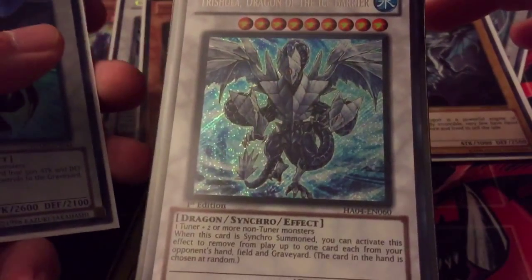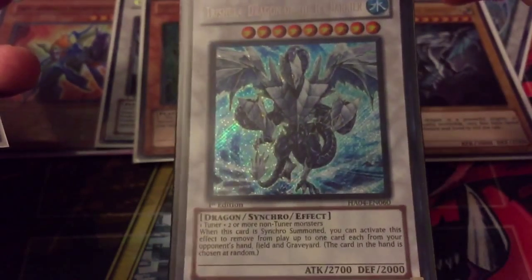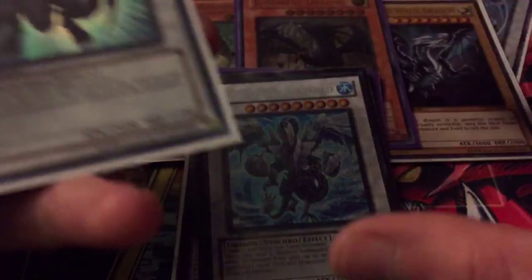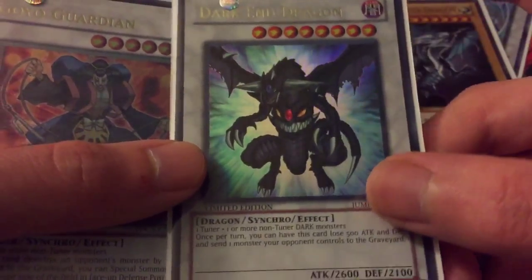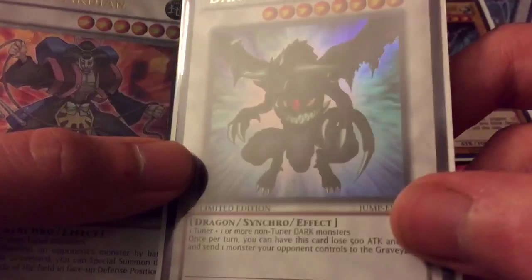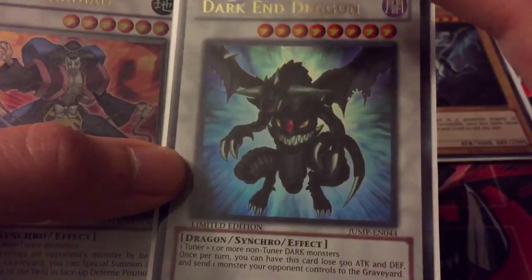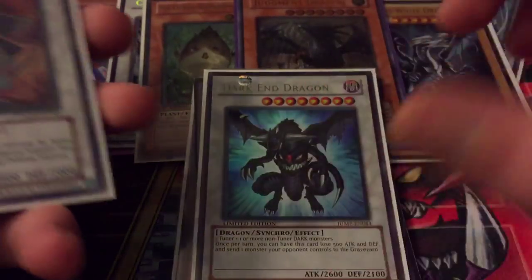Trishula, another one of the honorable mentions. Like I said, it was great with Infinities back in the day. Great card when we could run 3, but still a pretty good card even now. Then we have Darken Dragon. Another really awesome card. Really love Darken. The artwork on him is quite awesome. It's got his cool little mouth there and everything else. But yeah, another one of the honorable mentions.